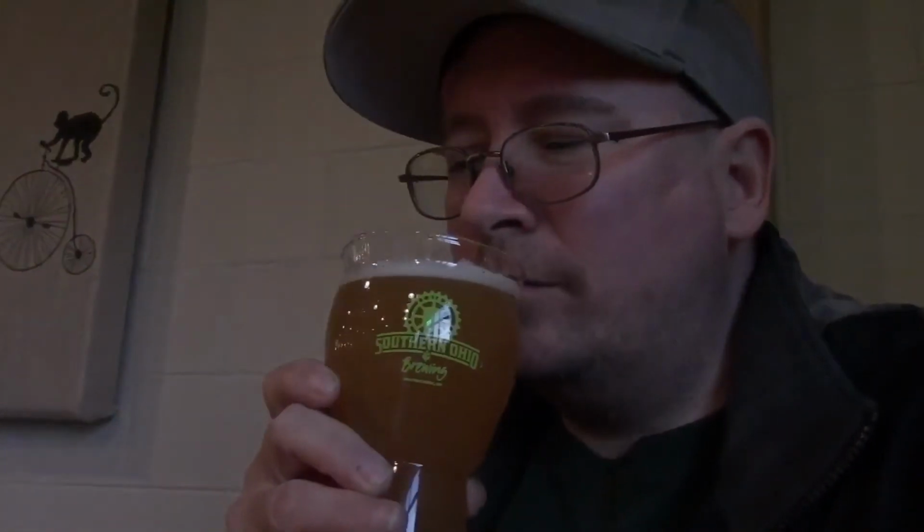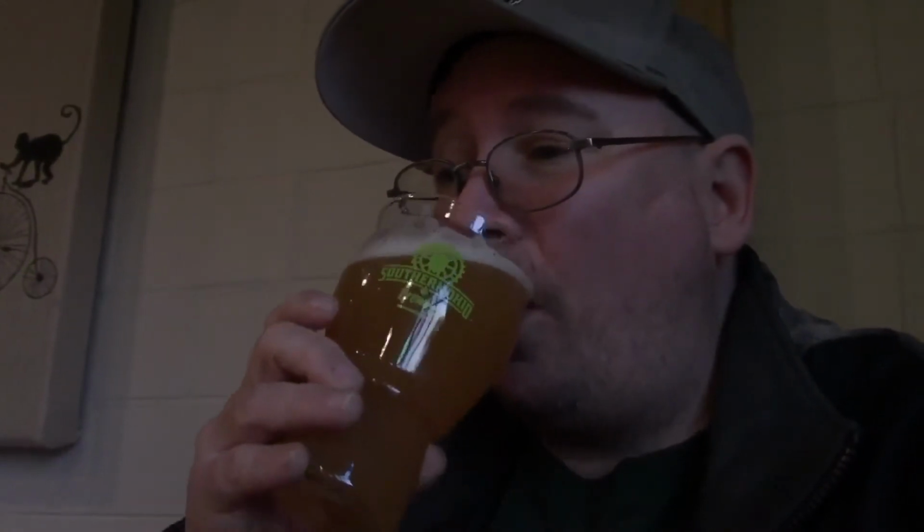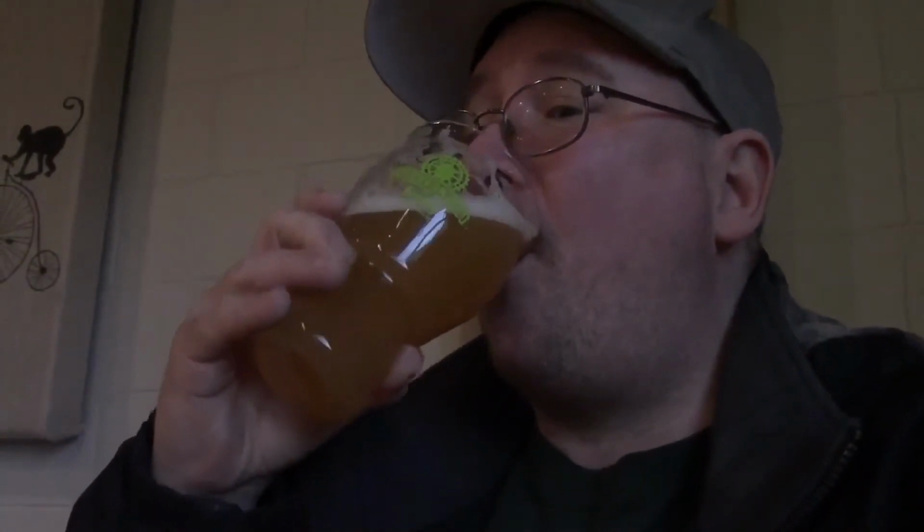Next up, we're at Southern Ohio Brewing. I got something called a Private Idaho. I wonder if that means it's going to taste like potato. Supposedly it's an IPA. Smells good. Not a bad IPA at all. Pretty tasty.